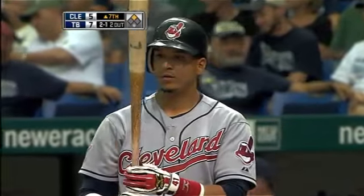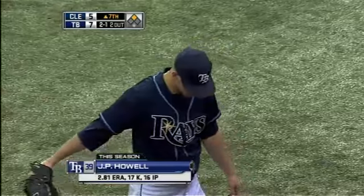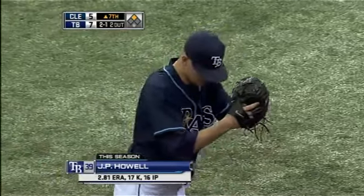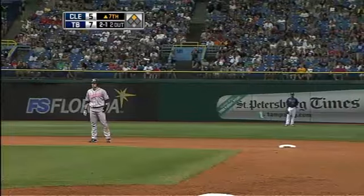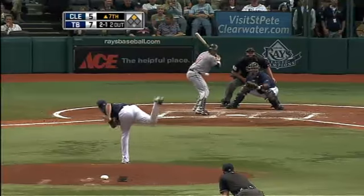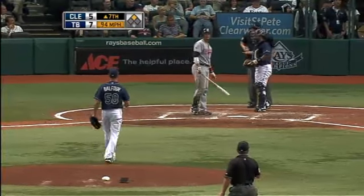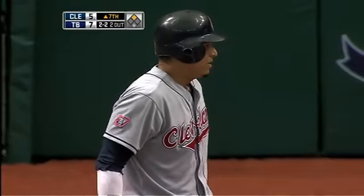Balfour got the final out of the 6th. He's working the 7th here. Here's J.P. Howell. Two-one. Foul ball. Fastball. Rounded to the left and back into the screen. Yeah, he shortened his swing right there. He was trying to shoot that ball off the field.